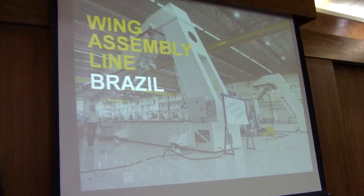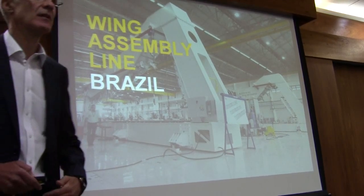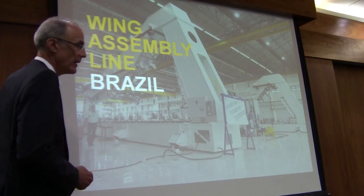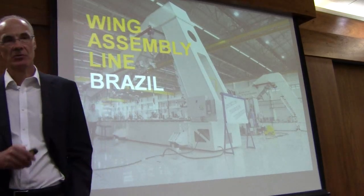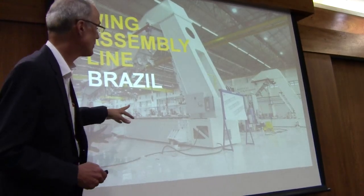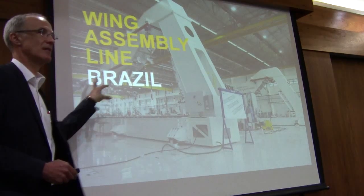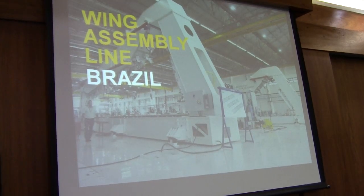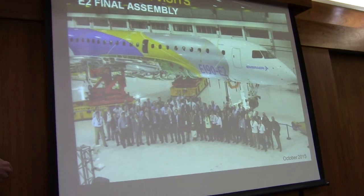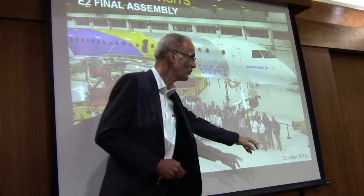Of course, the wings are completely new, so we have completely new jigs, and I believe you're going to see that this afternoon. We have used Electric Impact, which is a Seattle company, so a top-notch company. Automated, in this picture, you see part of a robot there, but of course, this assembly will be automated.